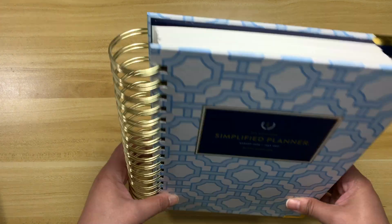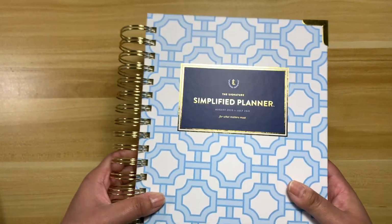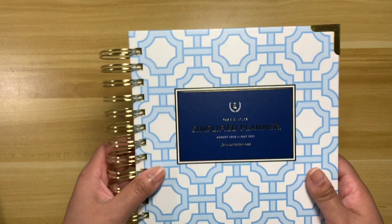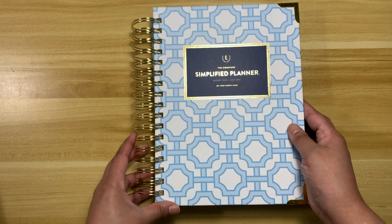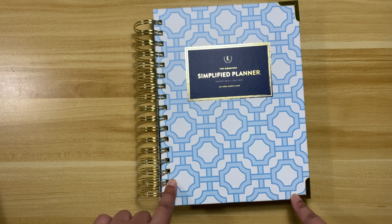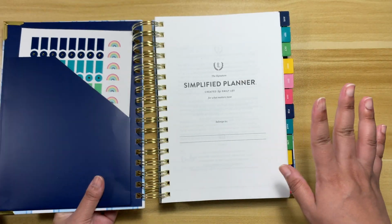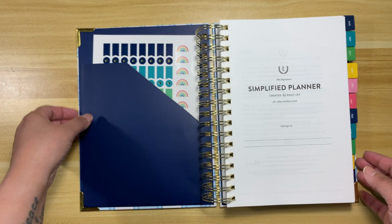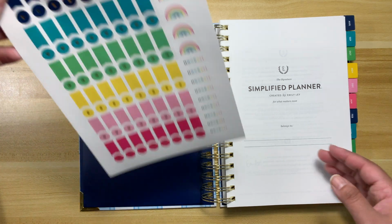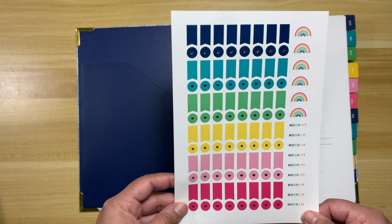I know this is a very thick planner because it is a daily. All daily planners are going to be bulky, especially if they have good paper. This one does have Mohawk paper and it's 70 pound. It's beautiful white paper. This year they actually changed the stickers. They made it more functional, especially for someone like me.